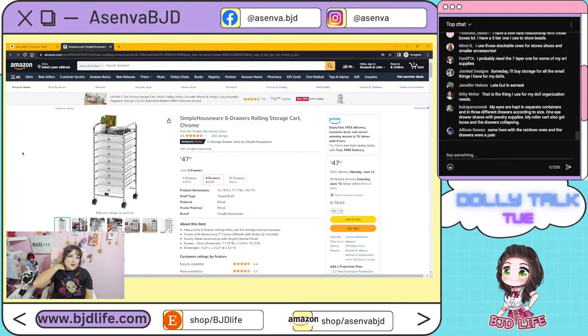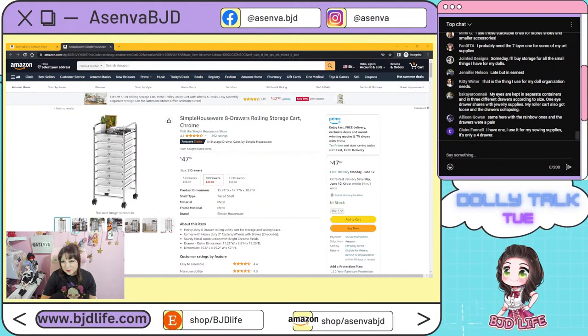I really don't know what the true age of my shelf is. But if anybody else has shelves like this, you can tell us firsthand in chat what your experiences are with them. I just know that's how it fizzled out with me, it just was really hard over time because it kept on getting really wobbly. Allison, there you are, says same here with the rainbow ones, and the drawers were a pain.